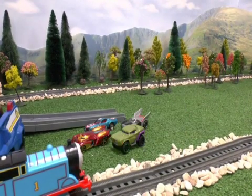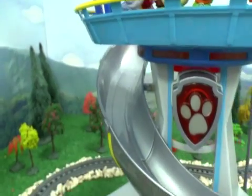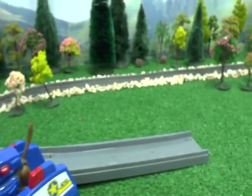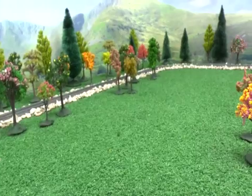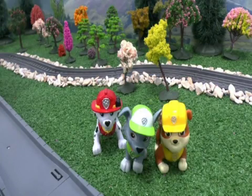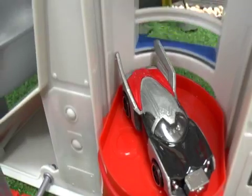With everyone gathered together, Chase explained that they had to race from the top of the lookout, down the chute, down the ramp, and then as far as they could get on the grass. The one that travels the farthest wins. Marshall, Rubble and Rocky tried, but they all landed in a heap at the bottom. With Sky watching from the lookout, the other three took up positions as judges.